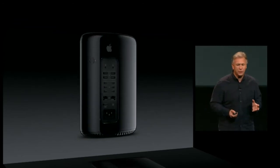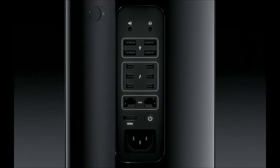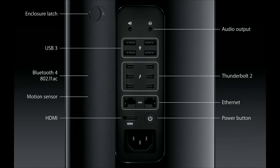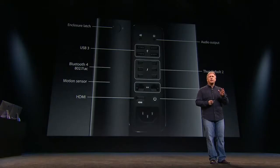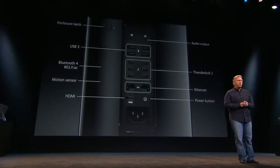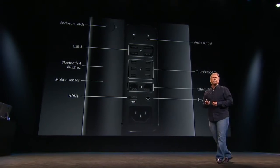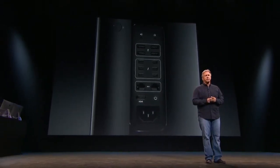Expansion, it has a really cool feature. When you move it, there's a motion controller, and the I/O illuminates to show your way. And there's a lot of great I/O. Dual audio out, 4 USB 3, 6 Thunderbolt 2, dual gigabit Ethernet, HDMI, the new generation HDMI up to 4K, Bluetooth 4.0, 802.11 AC. This is packed and built for expansion.